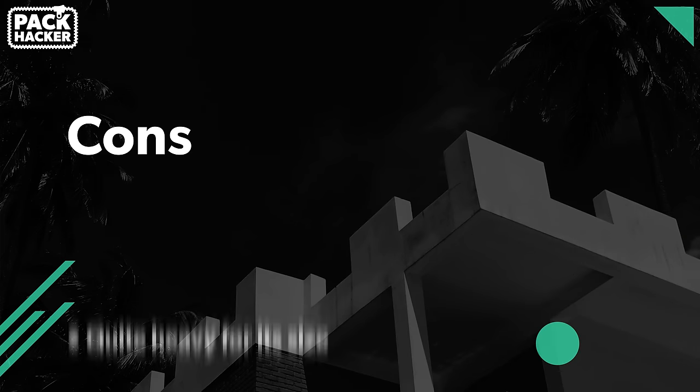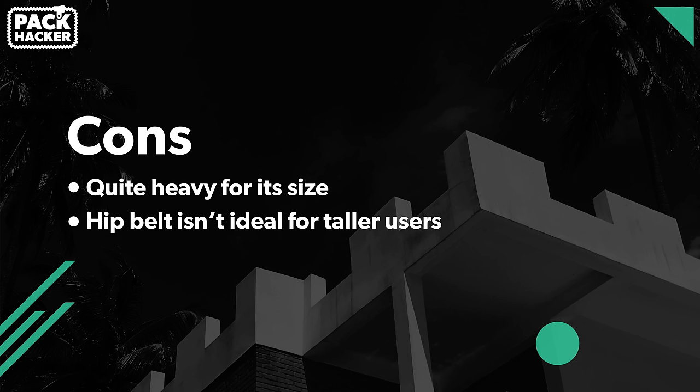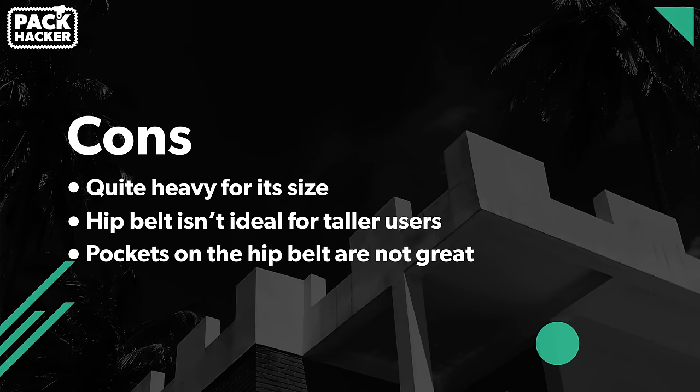Some of the cons: it's quite heavy for the size that it is. The hip belt isn't super functional for taller users, and it's not removable either. At least it's hideable. And the hip belt pockets are a little bit too snug on the hip belt itself, rendering them not super usable for things like phones or stiffer objects, better for flexible items.